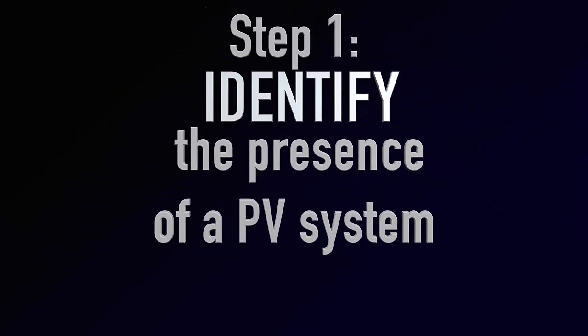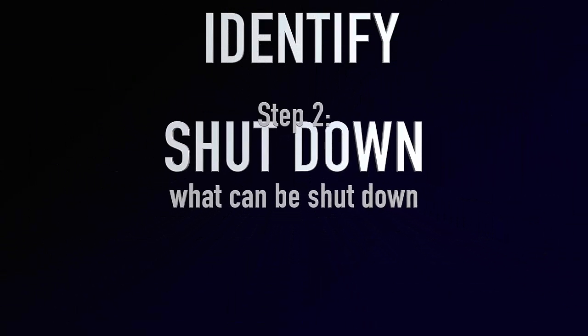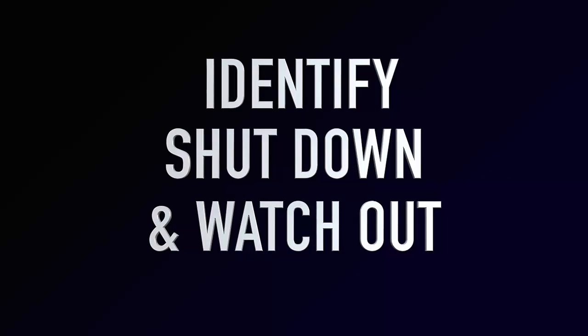The proper response procedure to disable battery backup power to a building is to locate, turn off the main battery disconnect. Because battery banks store so much electrical energy in a small space, they could be the source of a fire.